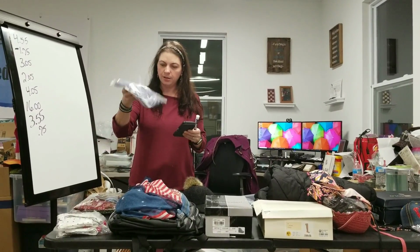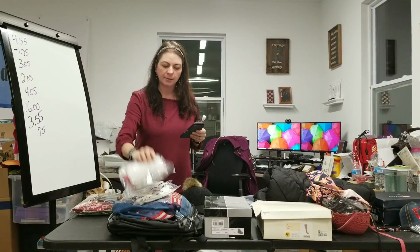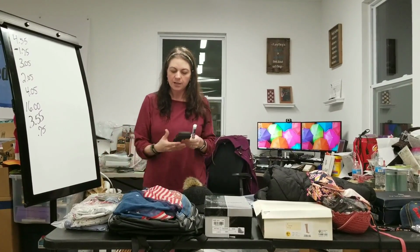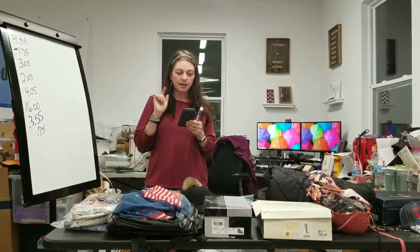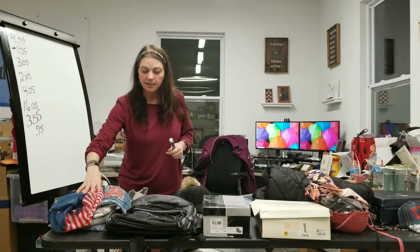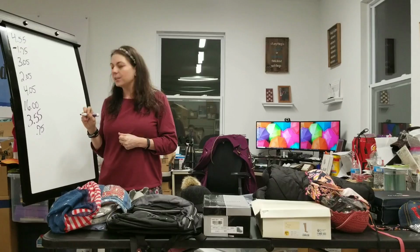Then I had a Goodwill item, another Goodwill item, and another Goodwill item. So I was up to $5, and then I add another $1.50. So I'm up to $6.50 is my cost on that. And then I earned $20 on the whole bundle of these 5 items. So 20 minus 6.50 is 23.50.